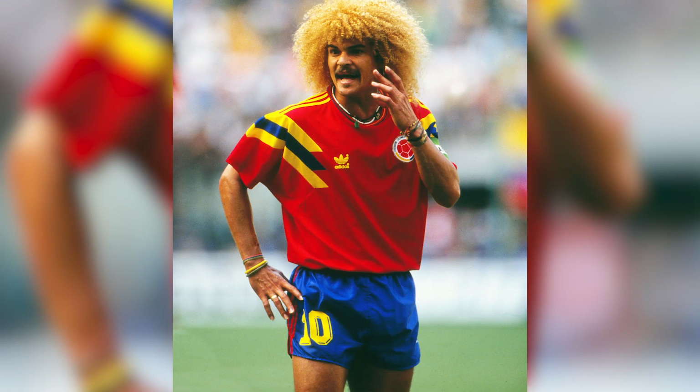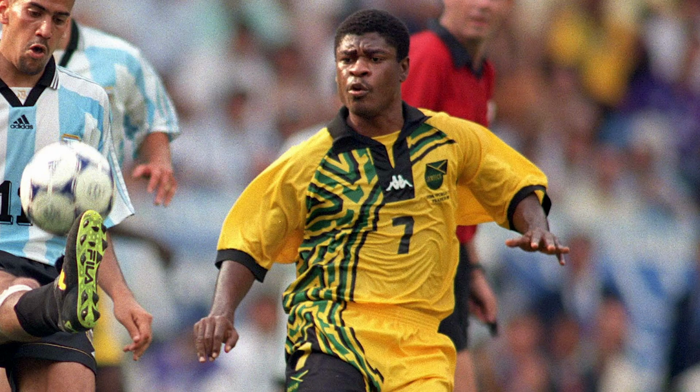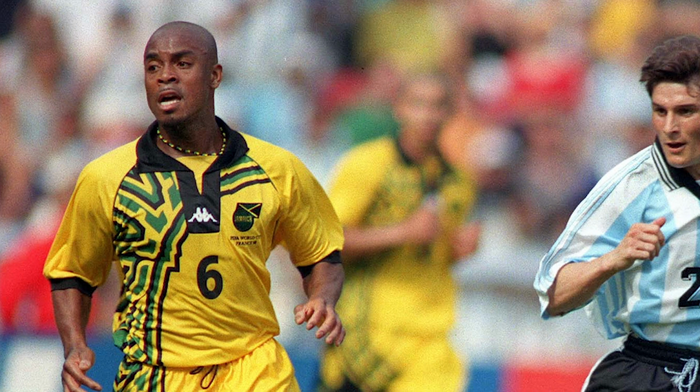But it needed a mention, as did Colombia 90 and Carlos Valderrama, the Sauce King himself. And another honorable mention for Jamaica 98. The Reggae Boys didn't exactly light it up on the pitch, but the kits lit the world up. In fact, I need to check classic shirts and see if they have any available. But anyway, here's the top 10.